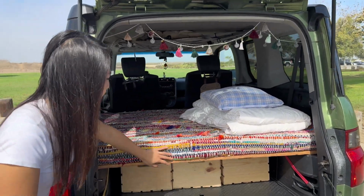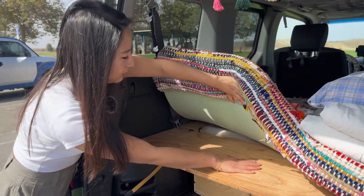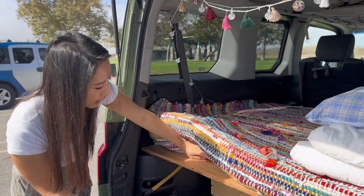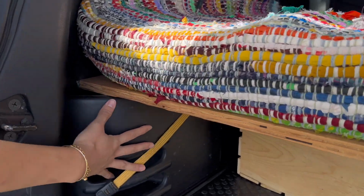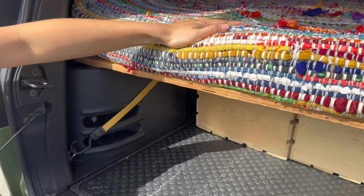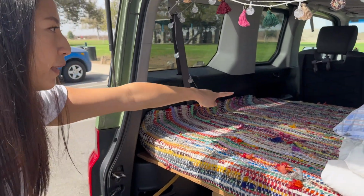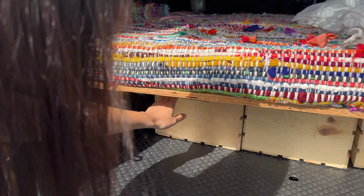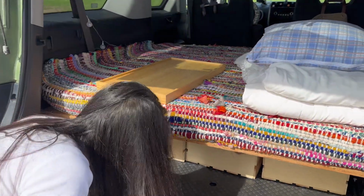So here I have a platform that's made out of wood planks that I got at Home Depot. I got it cut at Home Depot because I don't really have any tools. It basically just lays on top of the, I don't know what this is called, a storage box. And in the front, I got another box that's the same height. So if I pull it out, this is like a little table I have.